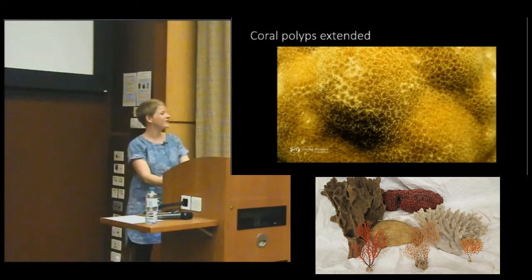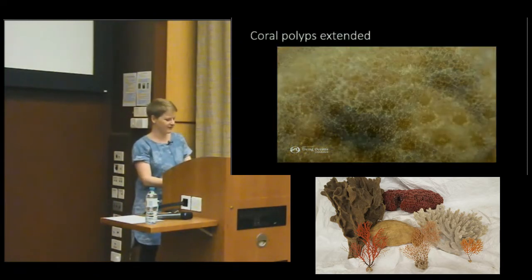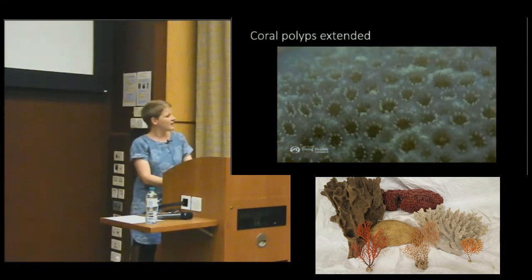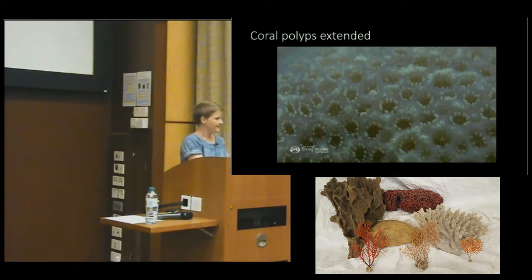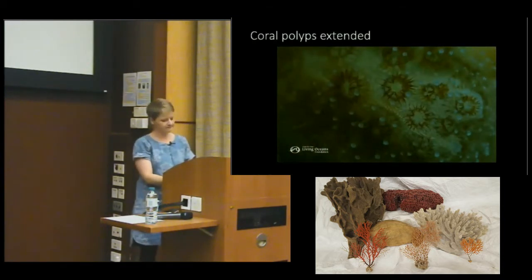So this is what it looks like when the coral polyps extend their tentacles. It looks like a sort of garden of small wriggling flowers. Ooh, I need to press play. No, you can see that? The colour's a bit odd, never mind.